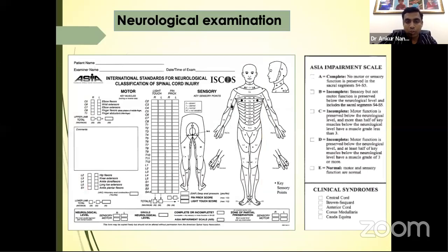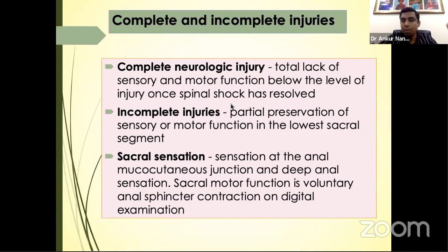Dr. Sudhir and Dr. Sural have gone through the neurological examination and also the concept of spinal shock. I'm not going to repeat that, but it is very important for the PGs to understand the concept of complete and incomplete injuries. A complete spinal cord injury is one wherein there is a total lack of sensory and motor function below the level of injury, and there is no perianal sensation or voluntary anal contraction. Whereas in an incomplete injury, there may be some preservation.